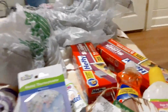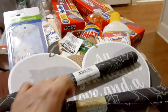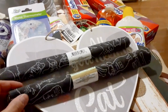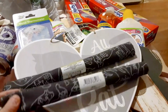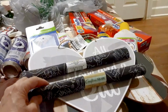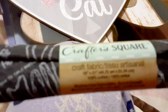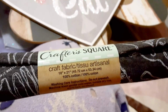Then I found these fabric pieces. They're like farm animals. And I collect cows. My kitchen. Some of y'all might know that I collect cows. I have quite a bit of a collection. This is farm animals. I'm going to put these in my kitchen drawers to line them with. It's 18 inches by 21 inches. It's 100% cotton. I'm gonna see how that works.